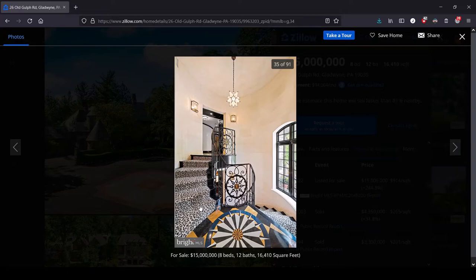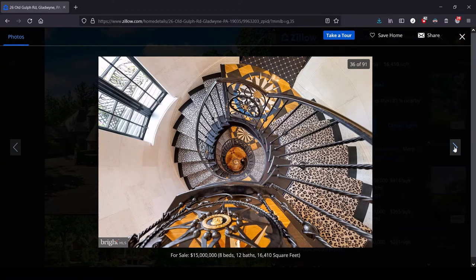I don't understand. Oh no, it's the whole way down. I mean, of course it is. How could you stop it and start a normal? Oh my God, you've got the leopard print carpet the entire length of your house then. Oh my God. That's a crime.